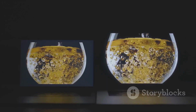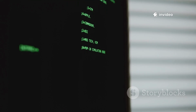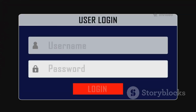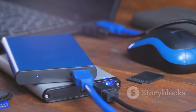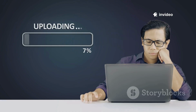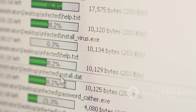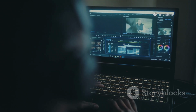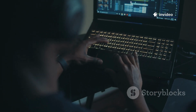Let's take a couple of simple examples. We already talked about booting up. A typical HDD might take 60 to 90 seconds to get you to a usable desktop. A modern SSD can do the same job in 10 to 15 seconds. That's time you save every single day. Or consider copying a large video file, say 10 gigabytes. On an HDD, you might be watching that progress bar slowly crawl for a few minutes. On a decent SSD, that same file transfer could be finished in under 30 seconds. This makes a huge difference for content creators, gamers, or anyone who regularly works with large files.